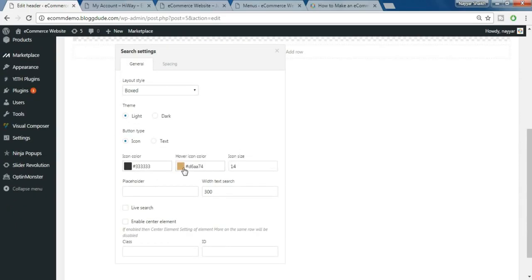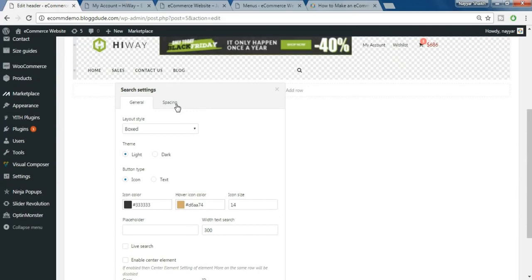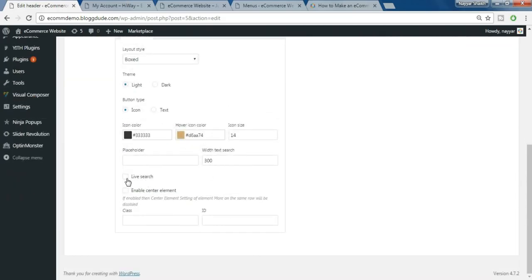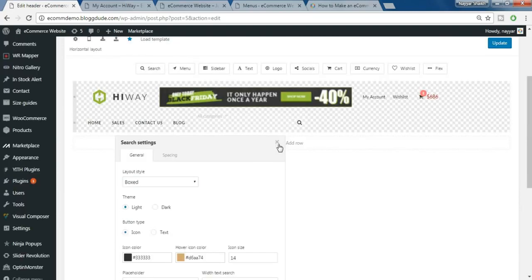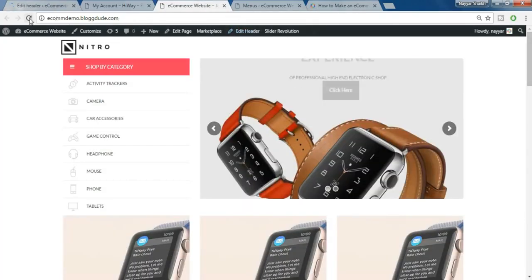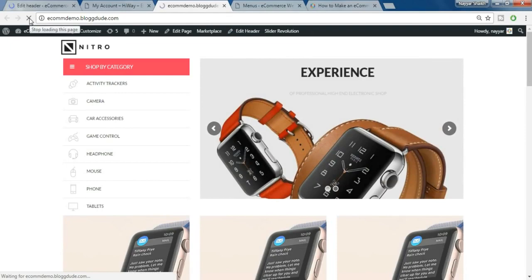Again, you can change the hover icon color and all this stuff over here. You can change the width of the text search, and make sure we enable live search. Okay guys, so we have successfully created our header also. Now let's update it. Now let's again come back to the website and refresh and see the changes.